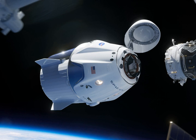SpaceX has contracted to fly a number of crewed flights to low Earth orbit (LEO) for the U.S. space agency NASA. These flights are slated to begin no earlier than June 2019, with an automated test mission to the International Space Station (ISS) launched on March 2, 2019.